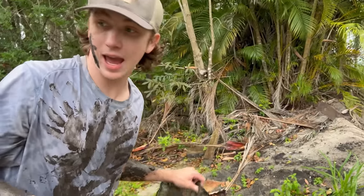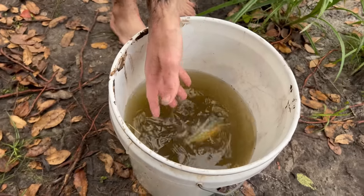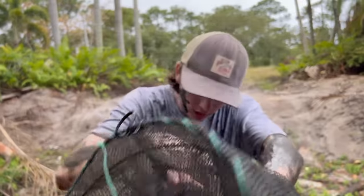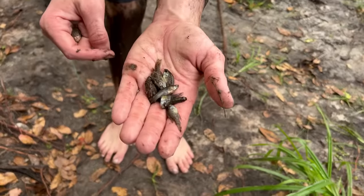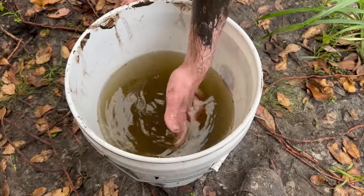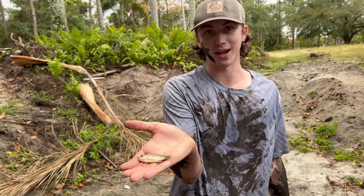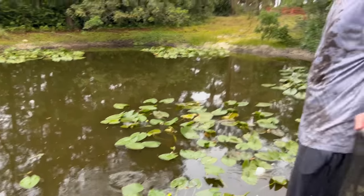Let's get these fish in the bucket ASAP. What is that? 8 keepers right now? Holy crap, dude. We're getting the cichlid mother load right now. We also got, look at that haul of baby warmouths, mosquito fish. We'll throw them in the bucket. And then sadly, dude, I feel so bad. This is so messed up, but we gotta throw this guy back. Goodbye. Good luck on your journey.